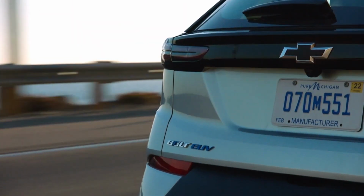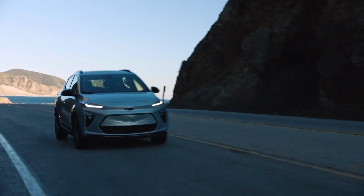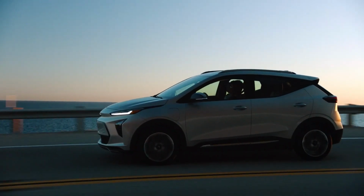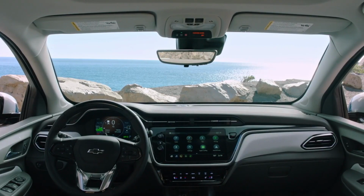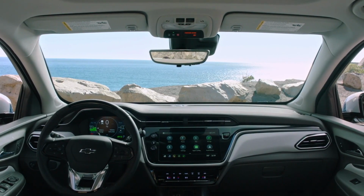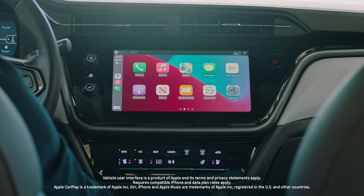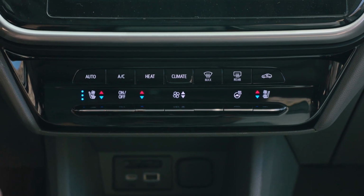Now, if the new Bolt drives anything like the first generation car, which was a really good driving car, then it should have amazing performance and handling. The real upgrades to the Bolt though are in the interior, where you get more space, much better use of materials, and better technology. Thanks to its larger dimensions, the Bolt EUV offers even more interior space than the regular Bolt, which makes it the more practical version between the two.